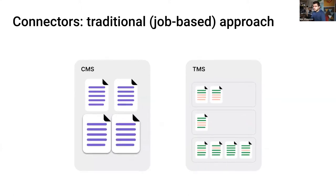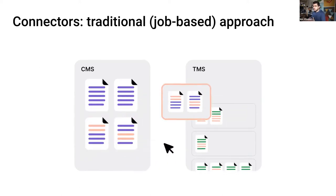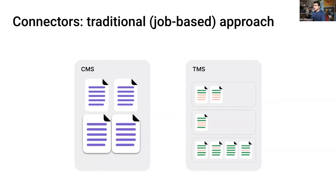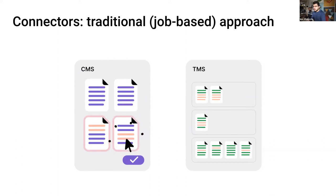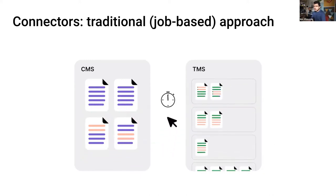And those small fragmented jobs are really hard to deal with on both sides. As a localization manager, if you have too many small jobs to handle, again, it becomes a logistic nightmare to handle all of those. If you are a linguist and you get some small translation jobs to complete, again, you do not understand what you are actually doing.